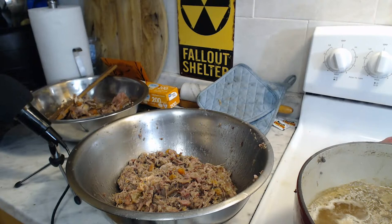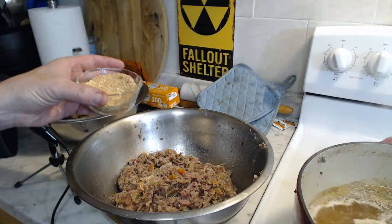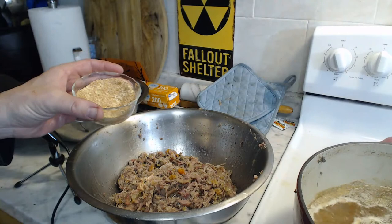Right now, for instance, I've got the dry spices, which we've got a whole bunch of things in here, like onion powder, garlic powder, kosher salt, black pepper, smoked paprika, some ground mustard, all the usual stuff that you would put in with pork. So let's put that in.